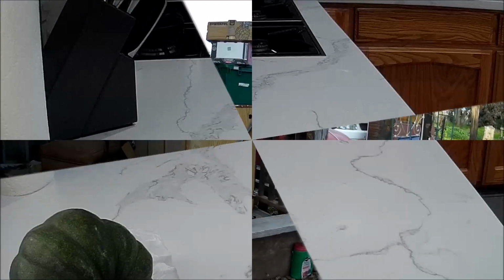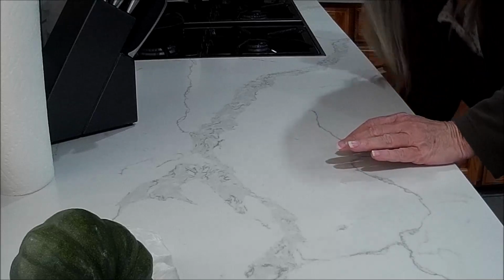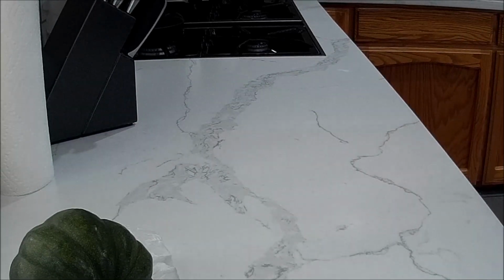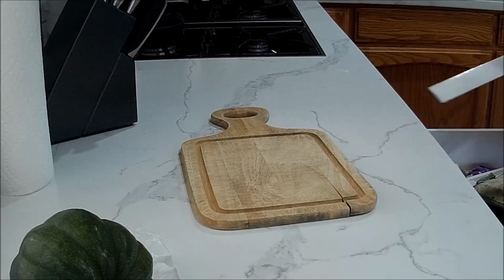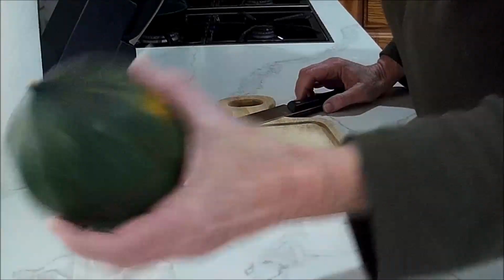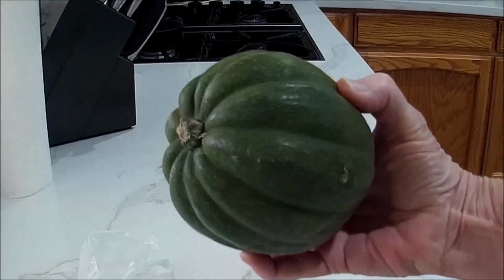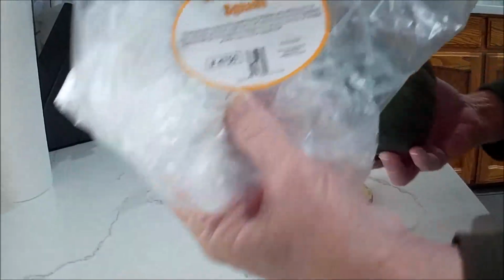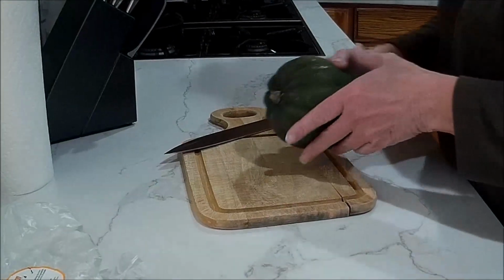Alright, I'll be back. I got to thinking that we should get some sort of dinner started. So I thought I'd show you how I do an acorn squash. Not that you don't already know, but anyway. Decent knife. So, acorn squash. Just picked it up at the grocery. I don't know if it'll focus on it, but it says green acorn squash on it.